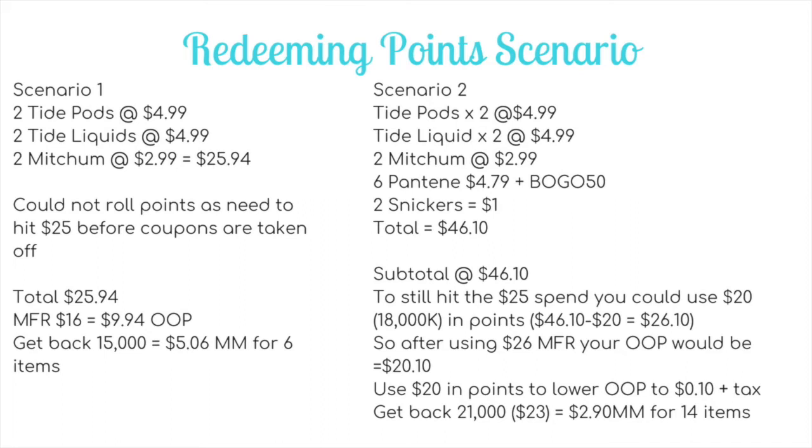In scenario 2, we buy the same items, but then we throw in some Pantene and a Snickers, and our total gets to $46. To still hit the $25 spend threshold, we could use up to $20 in points, because $46 minus 20 would equal $26.10. So our subtotal minus Walgreens coupons and redeemed points would still be above that $25 threshold. So our total after that would be $20.10.